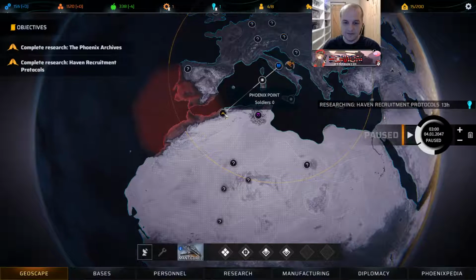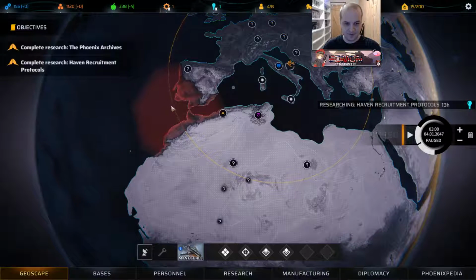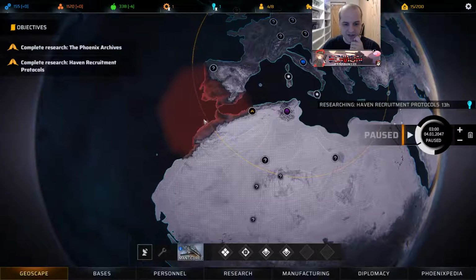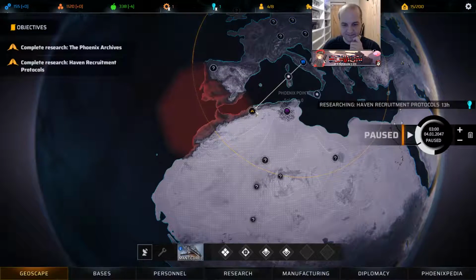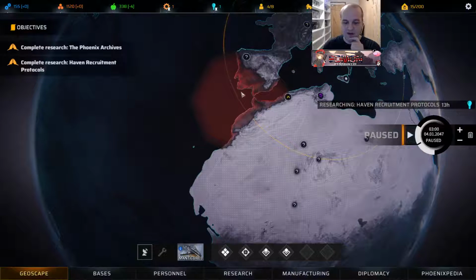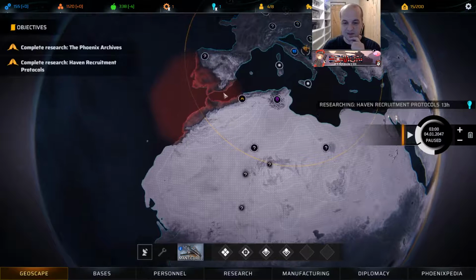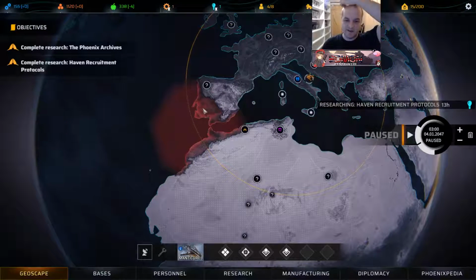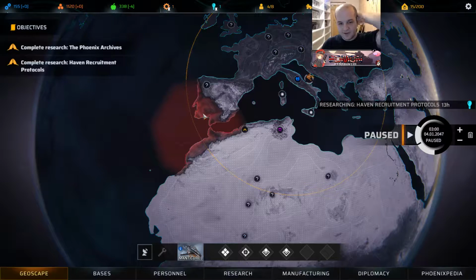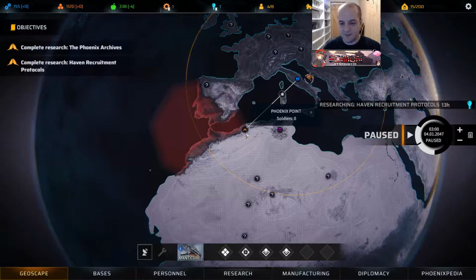Oh wow. The mist has spawned. So this is the mist here, and it's actually spawned right next to our base. It's random where it spawns, and it's actually spawned right on top of us. So this would actually be a really hard mission, a really hard campaign, because this mist has appeared literally on our doorstep.